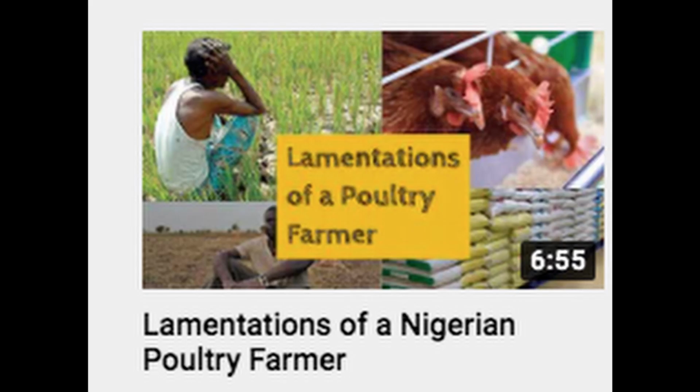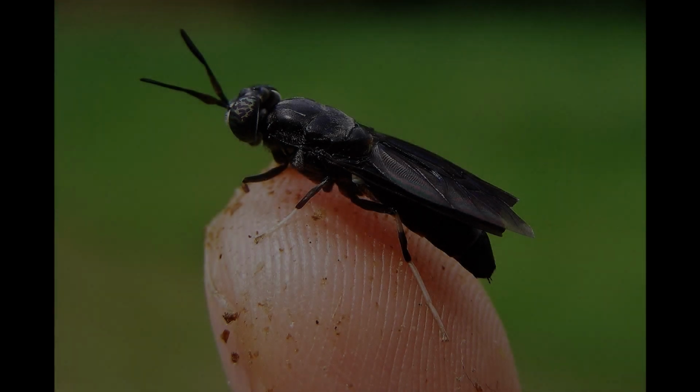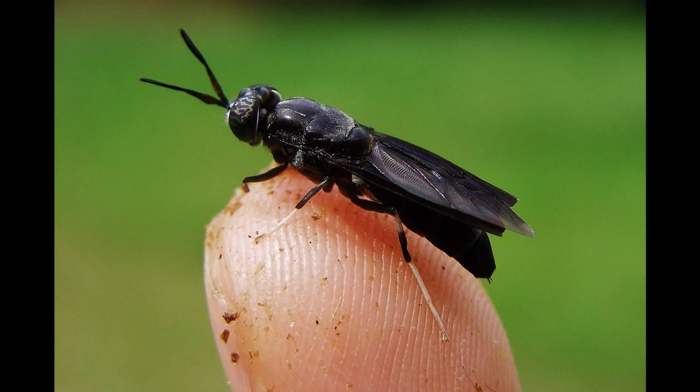Anyway, today I want to share with everyone who is watching what I do to reduce the cost of feed in my farm, and that is the black soldier fly. Black soldier fly, as you all know, is a black fly, and they call them soldiers because for some reason, when they occupy a place, other flies cannot develop in that feed that they have taken over. That's why they are called black soldier fly.